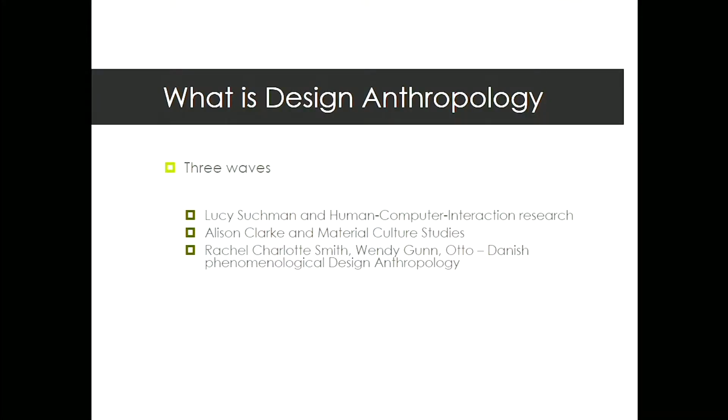Now, the third wave is a wave which I think has really very much been led by Danish design anthropology, Rachel Charlotte-Smith, Wendy Gunn, and Ton Otto. And it's very much a phenomenological design anthropology. It pays attention to the experiential and the sensory and the idea of the ongoingness of everyday life and questions of improvisation. A lot of it is based in the phenomenological anthropology of Tim Ingold, who's participated in that wave as well.